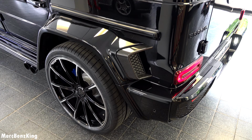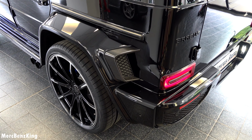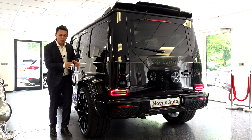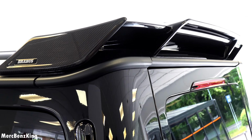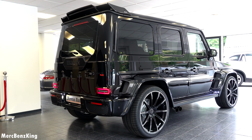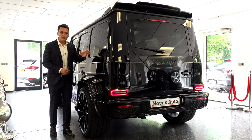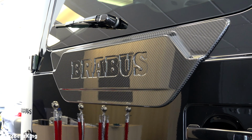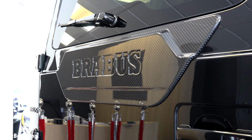It has beautiful, very wide side bumpers with carbon fiber and the very characterizable tail lights for the G-Wagon. Very small compared to this large Geländewagen. On the top here, a spoiler, fully carbon fiber with the Brabus emblem. And yes, it doesn't have a spare tire as we are used to of the G-Wagon, but it does say in carbon fiber Brabus in the rear, and that's also what makes this G900 very noticeable.